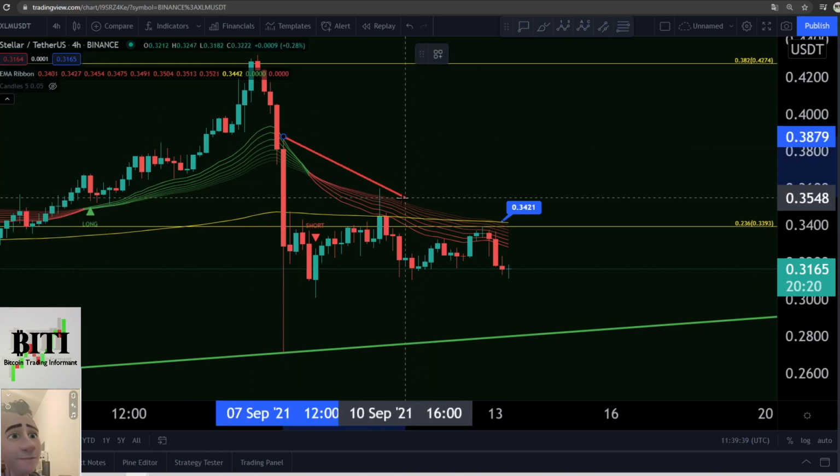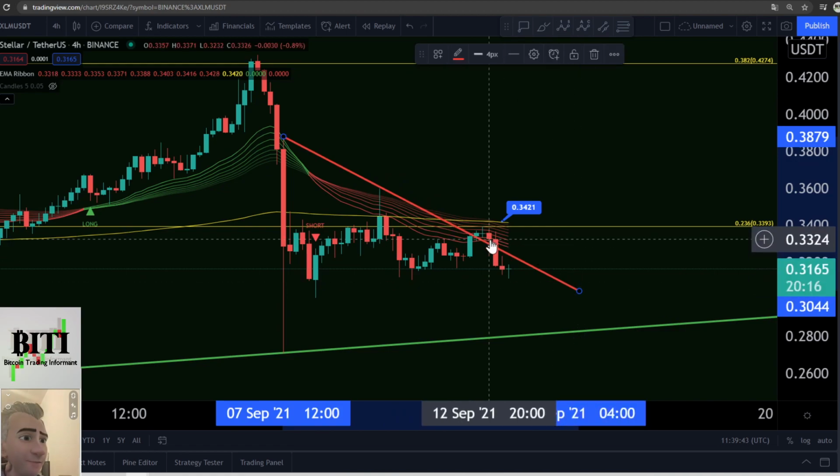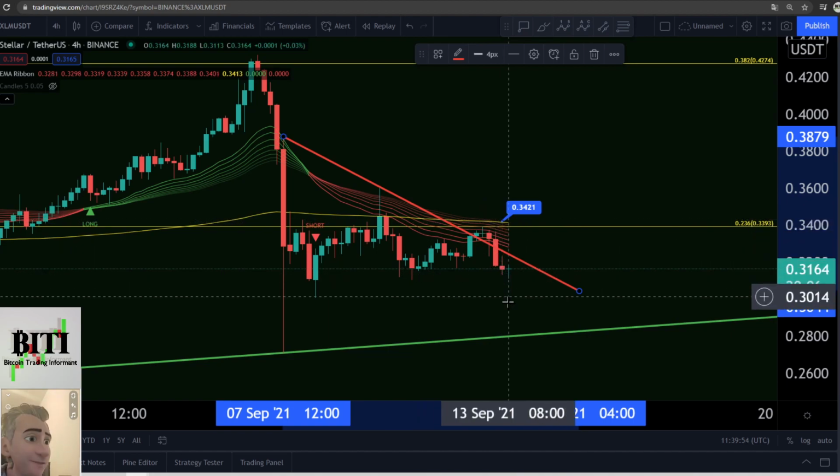We can make a trend line from this point over this point to the downside, maybe something like this. And you can see it here, we are again under this resistance. We saw a breakout try here, but too much resistance on the Fibonacci, too much resistance on the EMA 200, and down again.